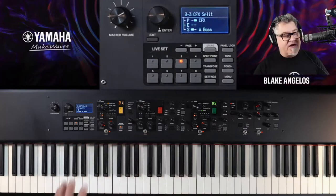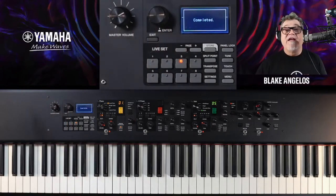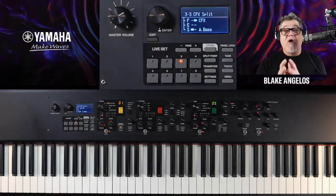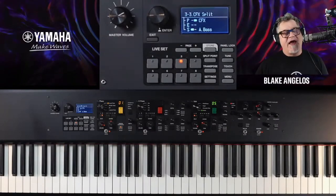If I like this, I want to store it. I just go like this, hit store. It is now stored right in that live set location. Very fast. Again, the one-to-one user interface makes this a great stage piano.